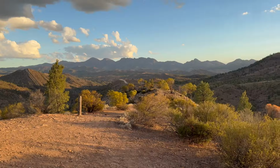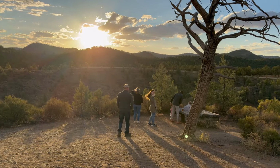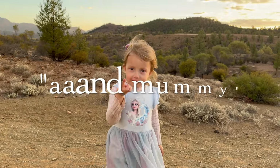The views at the end were pretty spectacular, and there was a cool tree and sunset in the background, making it a nice spot to sit. Family, if I have Kelly and Dad and Taylor and Mommy.